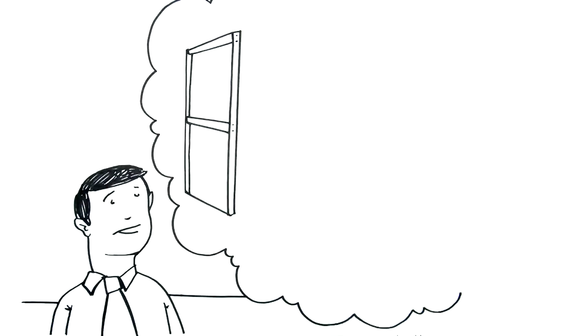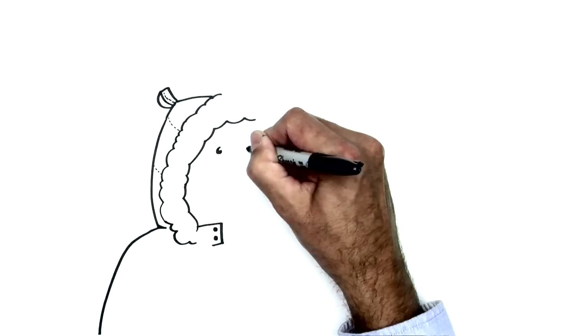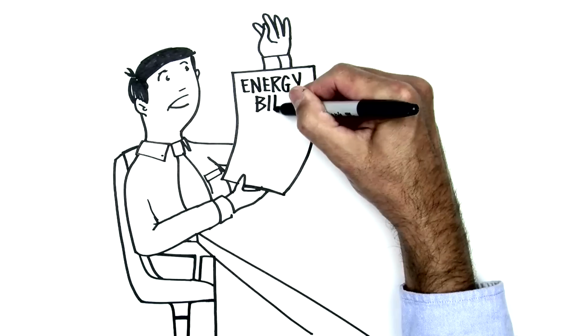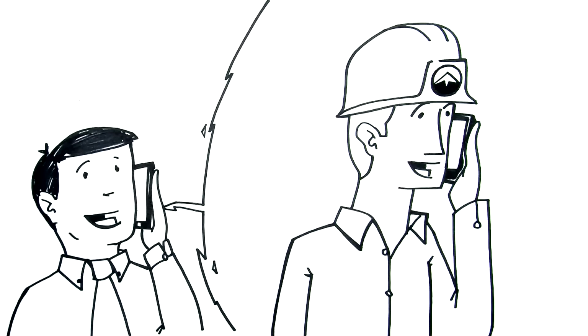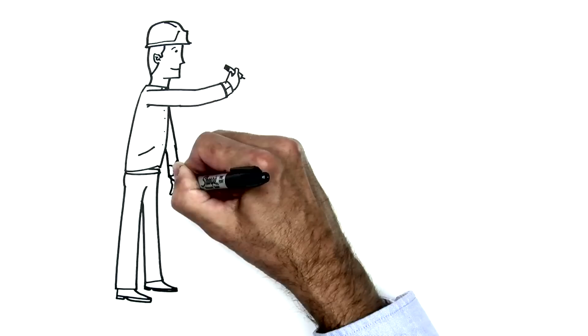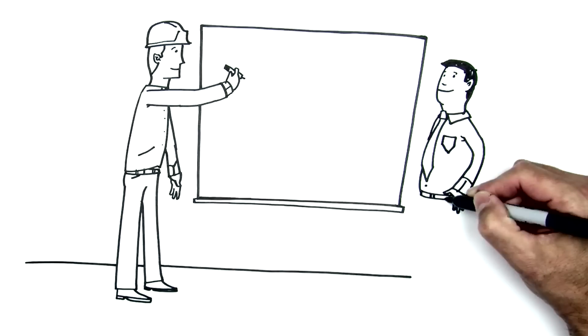What to do? Well, you certainly can't lower your cooling costs by raising your temperature. Turning off lights saves energy, but only goes so far. Chuck decides to call in the cavalry and gets experienced help with refrigeration and energy management. He calls on Cascade Energy. Now, Cascade knows Chuck knows cold storage, but has he ever considered the physics behind it? No? Well, that's the key to saving energy.